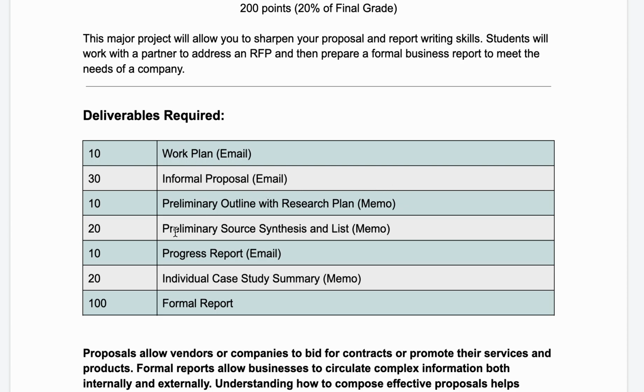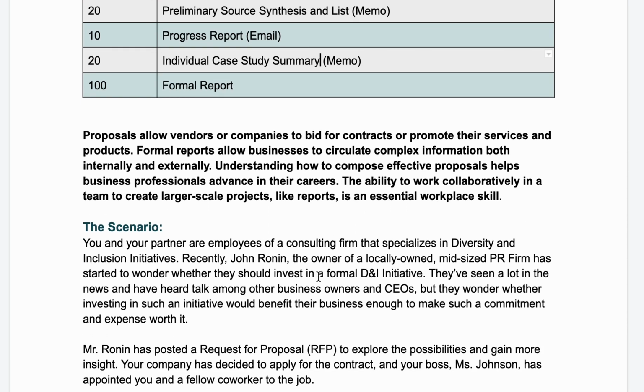And many of these deliverables, such as the proposal, the source synthesis, and the case study, will actually be early drafts of parts of your report. So proposals allow vendors or companies to bid for contracts or promote their services and products. Formal reports allow businesses to circulate complex information both internally and externally. Understanding how to compose effective proposals helps business professionals advance their careers. The ability to work collaboratively in a team to create larger scale projects like reports is an essential workplace skill, and this project is going to let you sharpen all of them.